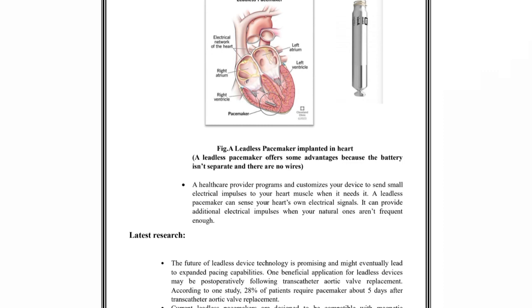Your healthcare provider customizes the leadless pacemaker, and it sends small electrical impulses to your heart as needed. It senses your heart's natural electrical signals and provides additional impulses when necessary. Whenever our heart doesn't get the proper impulses, this pacemaker provides the impulses to our heart.